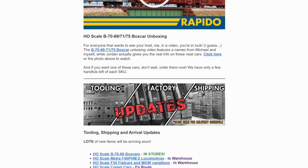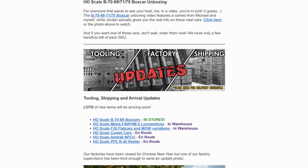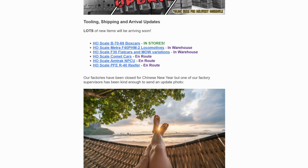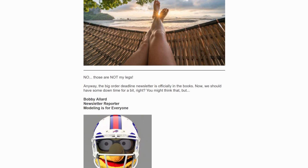And now for the arrival updates. There's those B7069 box cars in stores. Very excited to see those F40PH M-2s finally in the warehouse, as well as the F30 flat cars and maintenance of way variations, such as the NS Camp cars and things. Pretty cool to see those as well. Don't have any of those on order, but just a nice model. And the factories have been closed for Chinese New Year, so skip through that photo here.